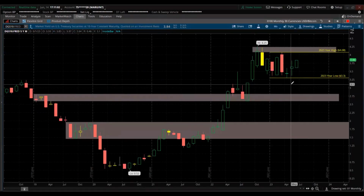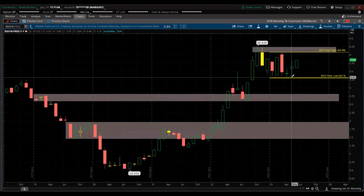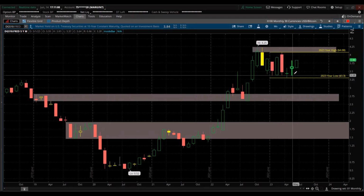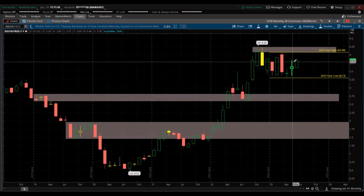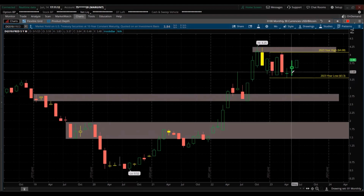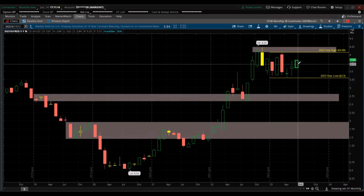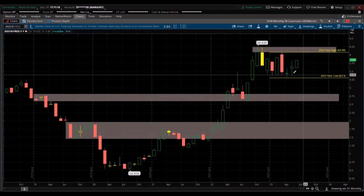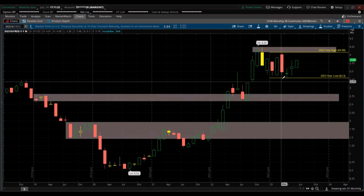Now the 10-year yield, also it's in consolidation. There's the high for the year, the low for the year. It did break above the high of last month. So we have a trend up, retracing this big down month. The 10-year yield. There's several other yields, but I'm going over the 10-year here.